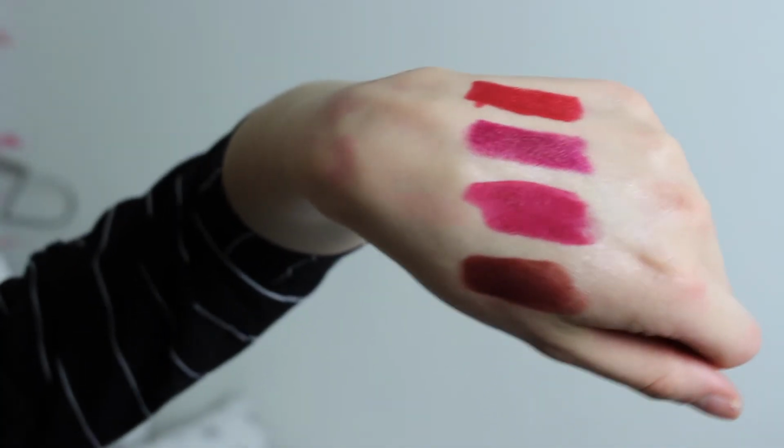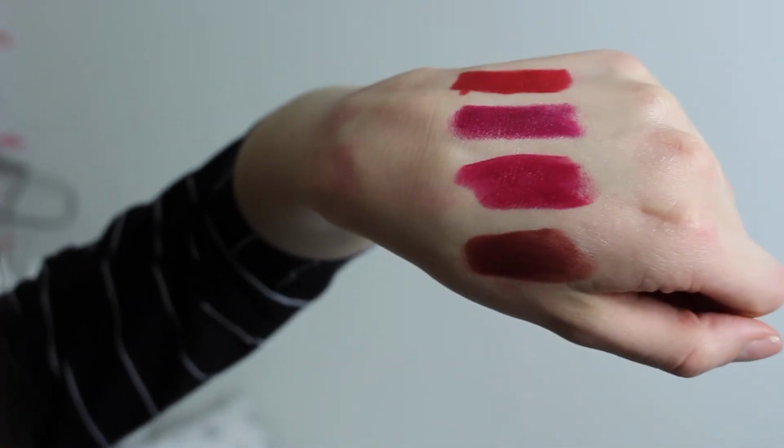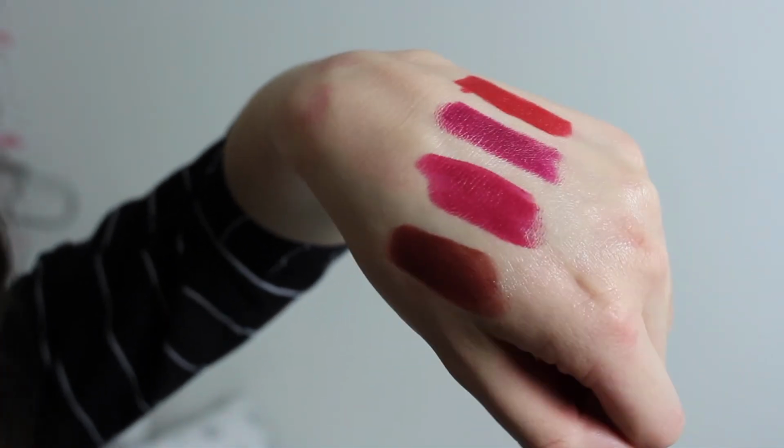Now we're going to move on to my Rimmel Kate Moss lipsticks. I've got the shade 01, 30, 107 and a new edition actually. It's a different formula, it's the matte one, and this is Look Who's Talking in the shade 750. I'll try and include swatches on my hands so you can see them.